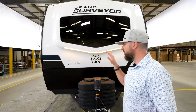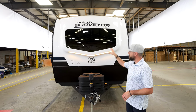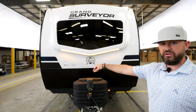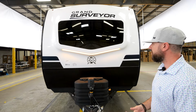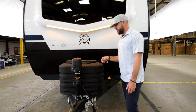All right, let's talk about some of the exterior features here up front. Some standard equipment I'm really excited about. First of all, 3/4 fiberglass front cap, built-in LED light strip here. The switch for that is going to be in your cargo area on the door side, but really cool look. You can run it going down the road. Just looks really slick. You've got the huge front window here, just a beautiful setup on the Grand Surveyor series.